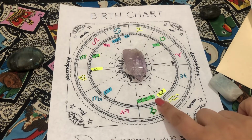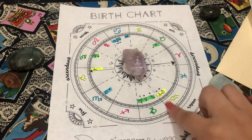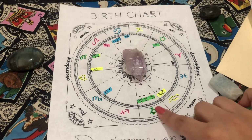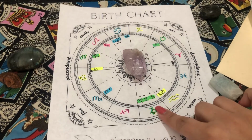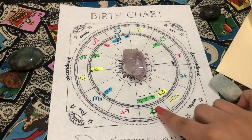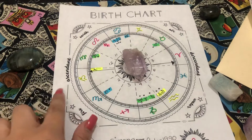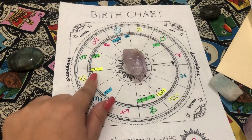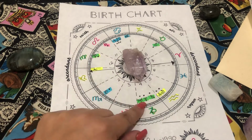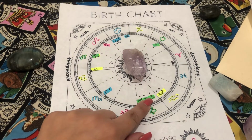Saturn is also in Capricorn in your 4th house, and that is, like I said, the wise soul, the old soul, that you must love yourself first in order to have other people love you. So that's a lesson for you to learn in this lifetime, to learn to love yourself first. That kind of goes hand in hand with Libra, your Libra rising, where you like to put other people first, or you like to take care of people. You have to take care of you first before you can do it for other people, okay?